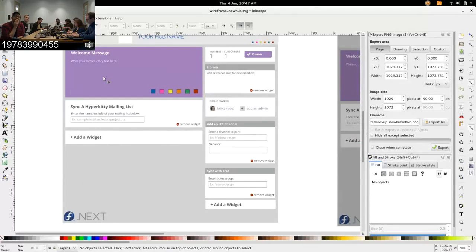So there's two areas that I focused the mock-ups on. The first was the team hubs, and the other was the personal hubs and your personal preferences. So this is the team hub, and I thought about how you'd want, as an admin, to go about setting it up. So here it is.